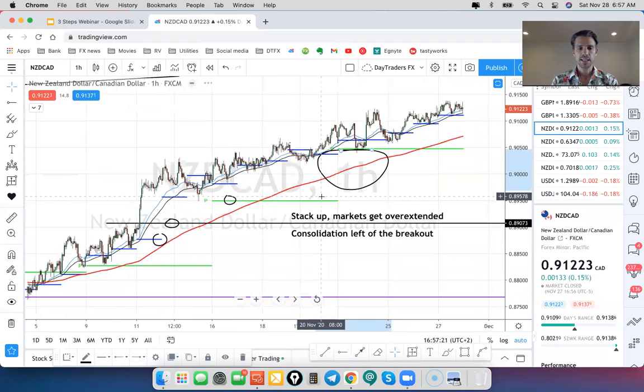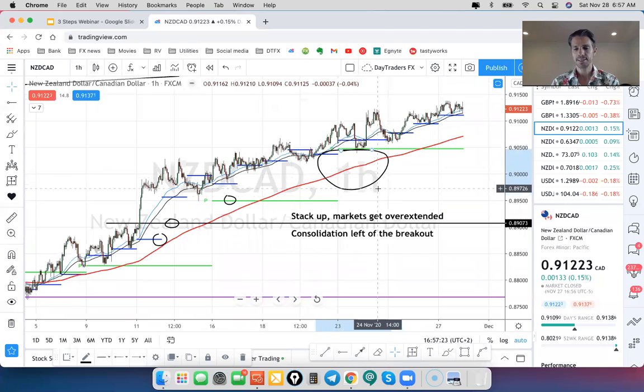I have done an endless amount of research on testing and times and all these kinds of details, and I found that this 200 moving average is a very, very good indicator of overextended markets. A lot of people use MACD or RSI or stochastics or any of those to try to find, hey, when's something getting overbought or oversold?